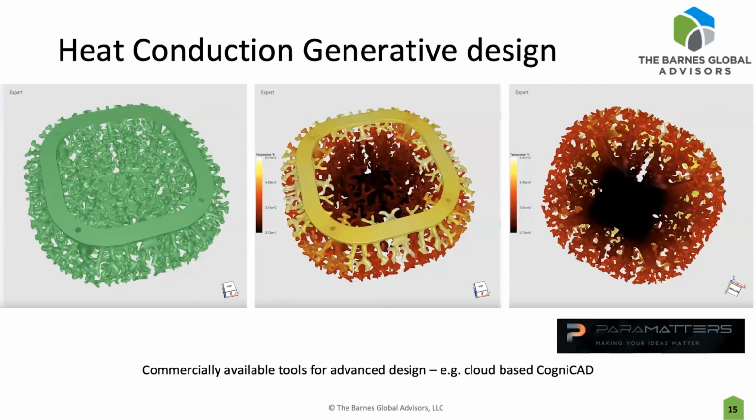The other thing that we're really starting to see with the generative tools is heat conduction generative design being commercialized. So Paramatters is a company that we often work with. Here's their heat conduction generative design example, right? You see the design on the left and the thermal profile on the right. It's maybe not perfectly optimized, but it looks very different than a conventional heat exchanger. And what's coming in 2021, now that we're in 2021, is coupled thermal mechanical design will be available in their tool, which then brings a ton of advantages where, for a few dollars and a little bit of cloud computing time, you come up with a very cost-effective, very interesting design.